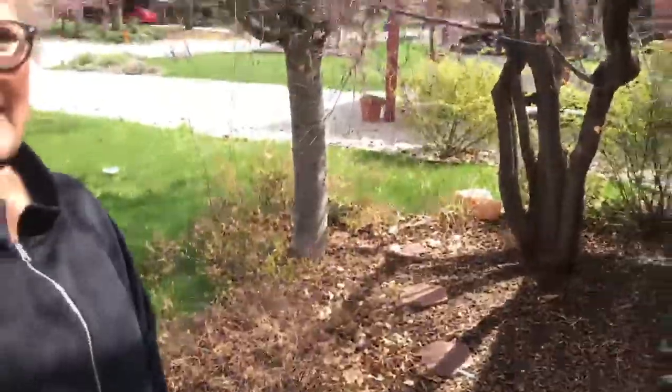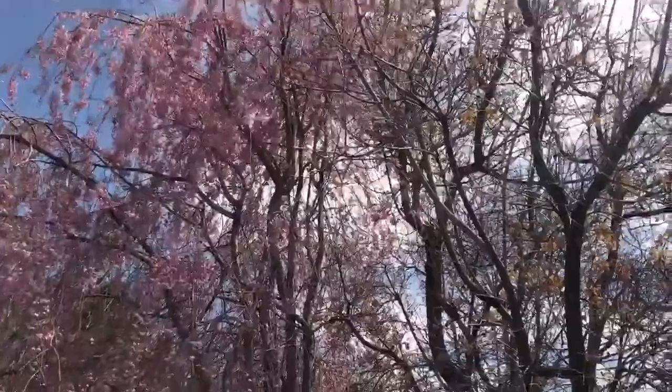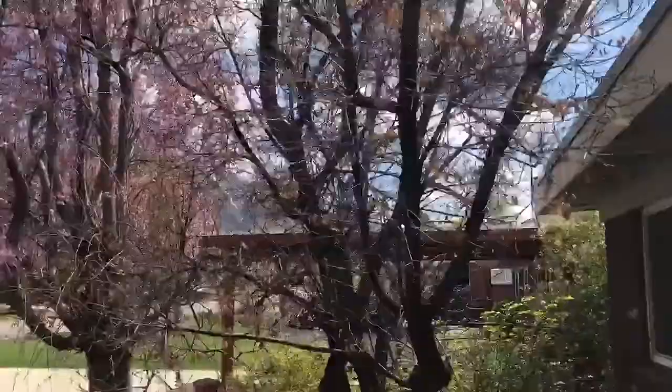And our friend told us there's 2 more nests in this tree. So we're going to see if we can find it and put it on your tape. I see one. I see one up at the top.